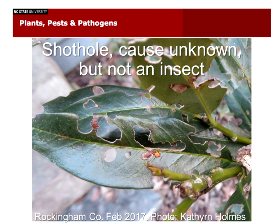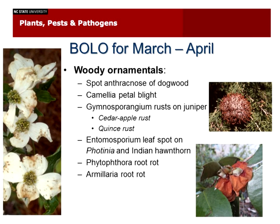So that does it for the current diseases, and let me just mention what to look for in the coming months till we meet again. On our woody ornamentals, of course, that's spot anthracnose of dogwood, which we talked about at length here. Camellia petal blight, the dying and falling off of the Camellia japonica flowers. And those of you who have been on before, remember you pull off the base of the bloom and see if you can see that white ring of fungal mycelium in the petals at the base of the circle of petals. That's what gives you the diagnosis.